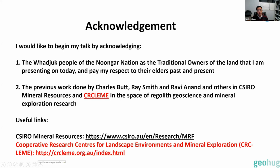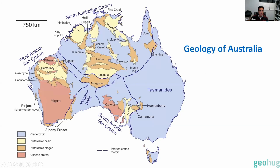When you see the geology of Australia here, you can see most of Australia is covered by Phanerozoic sediments, mostly in this bluish color. And the Archean cratons here, such as Yilgarn, Pilbara, and Gawler Craton, even where they are exposed in this location, are deeply weathered and covered by sediments. This light yellow and brown color is mostly related to the Proterozoic basins and orogens in Australia. As you see, more than 75% of Australia is covered by sedimentary cover.